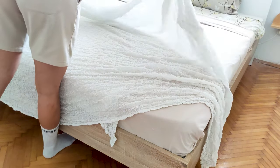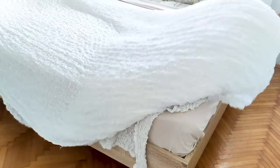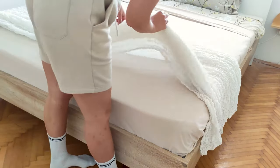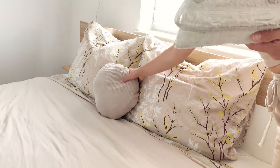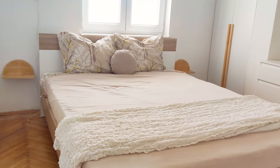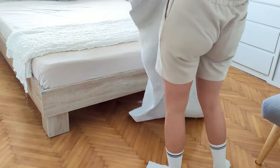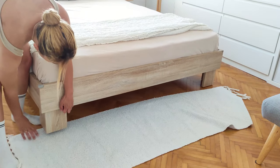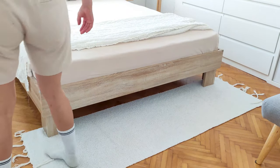At the end of the bed, I'm adding this blanket, which was a gift from my dear friend Kate. It's actually a retro IKEA find from a few years back, so I don't know if they still sell it. I'm also adding this runner I've just had in my home, and over it I'm bringing in this bench.